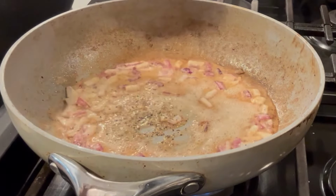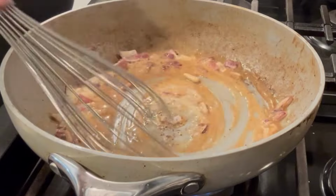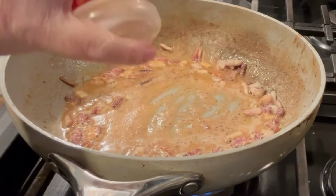So I'm adding a little bit of salt and pepper to this, not much because we are going to add cheese. And my butter started browning on me really quickly. I had my heat up just a little bit too high, but it didn't hurt anything in the end.